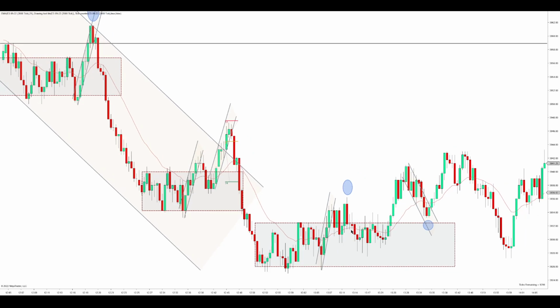And then also, before you can even get filled on it, you get 2 more rejection bars off the EMA. And then look, it doesn't last that long in the move down. So that's just something to think about. A couple attempts down, immediately reverse.